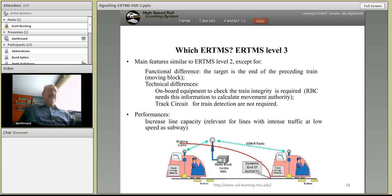Then we get to ERTMS 3. Now we have a completely moving block system where the target, meaning the differentiation of when the train has to stop, is the preceding train, not a block segment of track. So the onboard equipment checks train integrity, uses the cellular technology, and using ERTMS 3, because it's purely moving block, it increases line capacity.